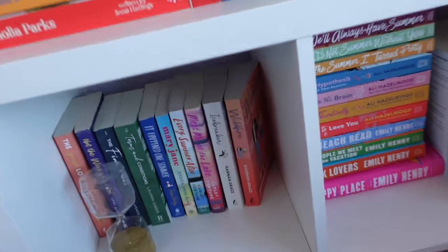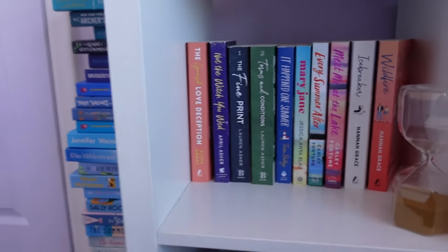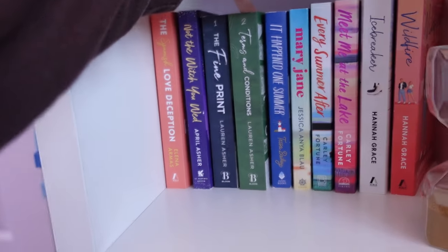Moving on to the shelves down here. So we have a bunch of romance here, and they are in order of last name alphabetical. So just to go quickly, like the Spanish Love Deception, I'll tell you some of my favorites. I love the Not the Witch You Wed. I read these two. I liked Terms and Conditions better.